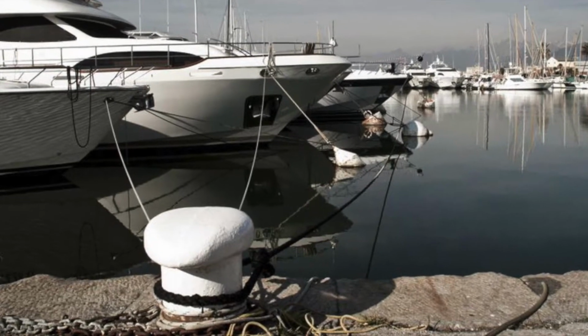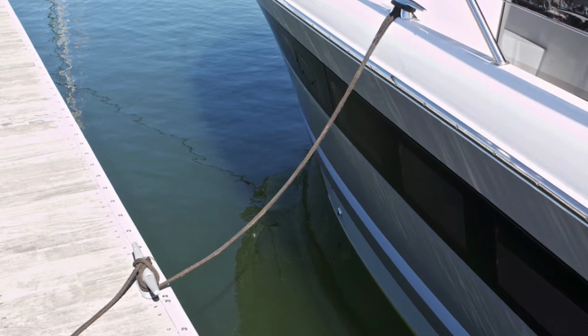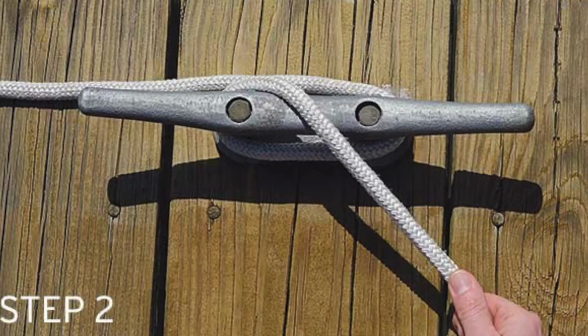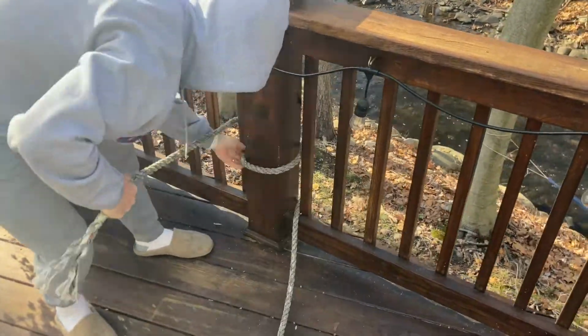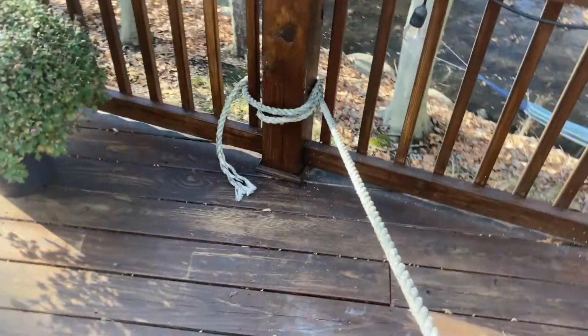Have you ever wondered why a small rope can hold a massive boat without unraveling? Well, most people tie a knot around the post to make sure it doesn't unravel. But actually, if you just wrap a rope around a post two or three times, the rope will not unravel, even with massive amounts of force applied.